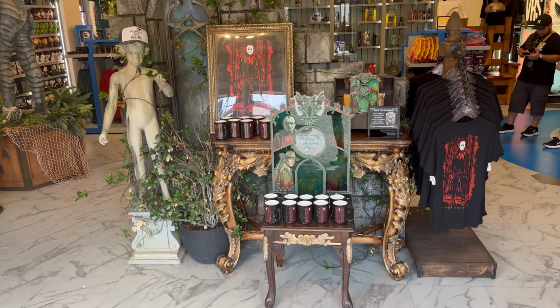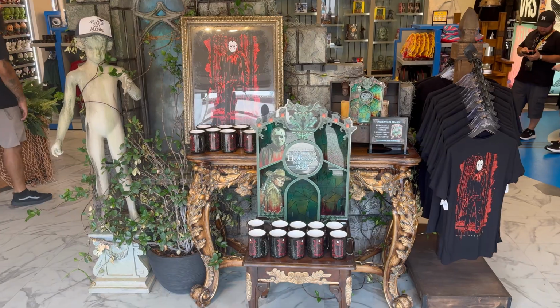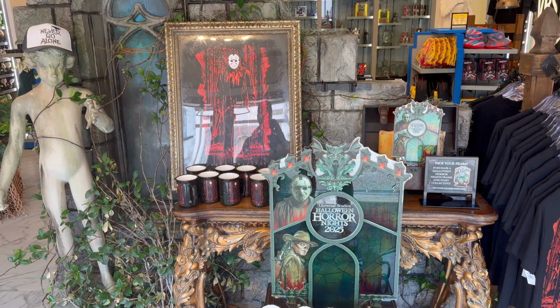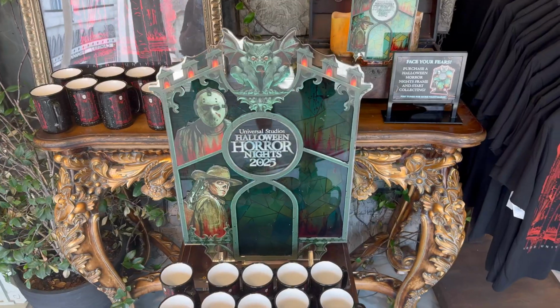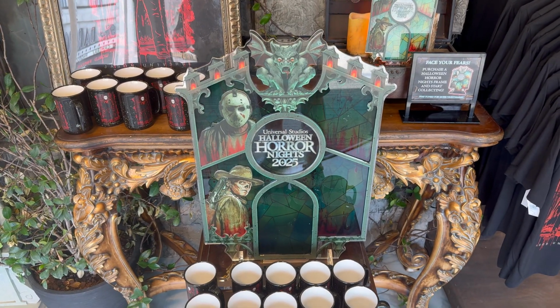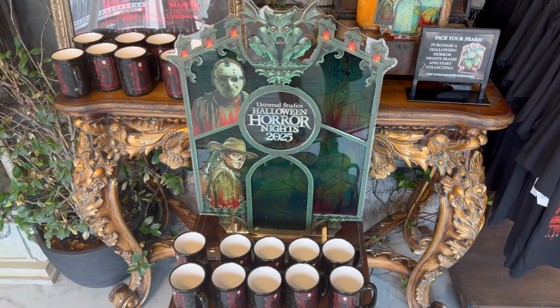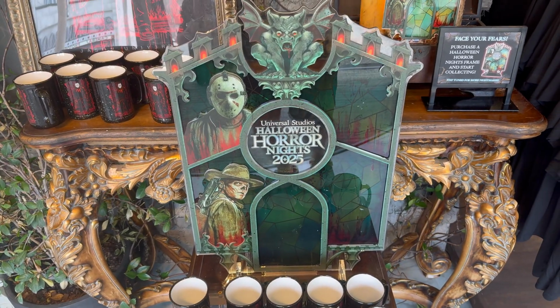This display has been up since, I believe, May is when they first set up this display, when they made their first announcement for Fallout, which I believe was the very first announcement. A couple of weeks ago, I believe maybe about 10 days ago, they made a Five Nights at Freddy's announcement, but I don't see Five Nights at Freddy's here on the merchandise little poster that they have set up.